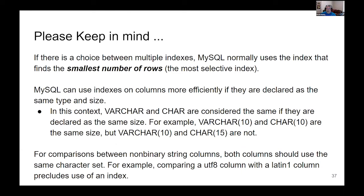For example, here, if you're doing a VARCHAR 10 and a CHAR 10, they're both roughly character data and they're both size 10. But if you're doing a CHAR 10 and a CHAR 15, the machine has to do some extra calculations for you to get that there. Chars and integers, there's some casting that has to go on, and all that casting slows you down, and it has to be done for each row. And if you can avoid it, please do.